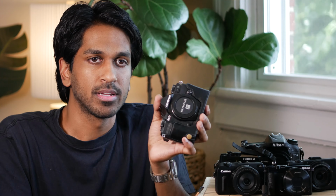So this is a cult classic. I know a lot of other people agree with me. This is truly a game changer for Olympus and for Micro Four Thirds. This was a truly compact, viable, fast, good mirrorless camera, and was truly competitive with the Sonys and other larger sensor compacts at the time. So definitely one of my favorites.